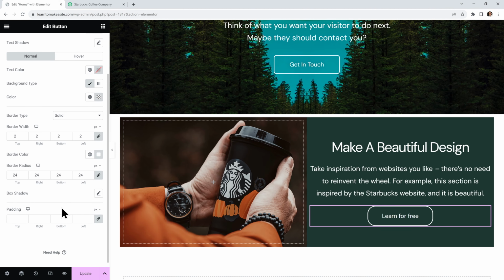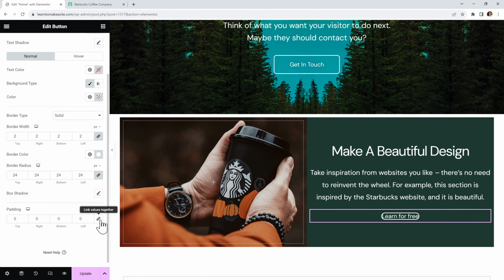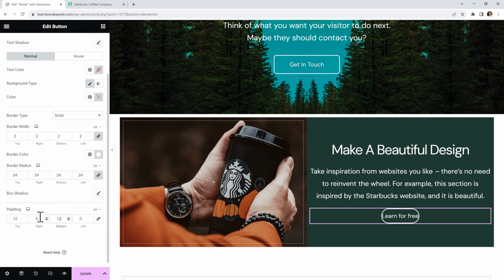Finally, down here, we can use this padding to say how big we want our button to be. First, I will click this to unlink these values, and I will want my size to be 12 at the top and at the bottom, and I'll put in 32 for right and 32 for left.